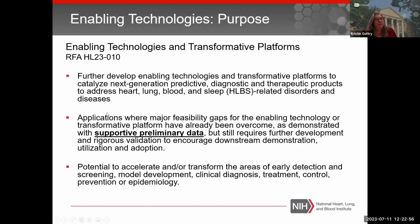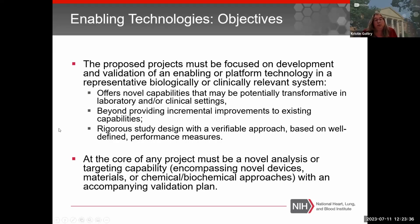So next slide. For enabling technologies, I'm not going to read all of this. This is all cut and paste from the RFA, but we are looking for, as it says, technologies or transformative platforms. Because it's an R33, we are looking for applications where the major feasibility gaps have already been overcome. That is demonstrated in your application by the supportive preliminary data that you provide. And of course, we're looking for things that will accelerate or transform various areas of science. Next slide. And that is under purpose of the RFA.